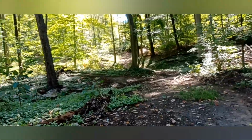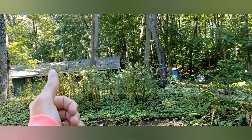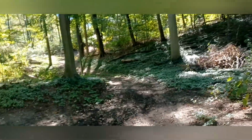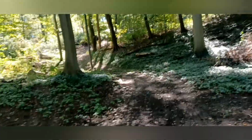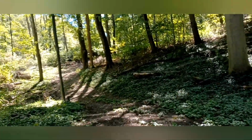I don't know, maybe we'll kick up a deer or something. Maybe we'll see that. This area right through here, on this side of the house, backside here, is where I want my garden to be next year. So that is something that I'm going to have to work with, trying to get that done. Chipmunks.